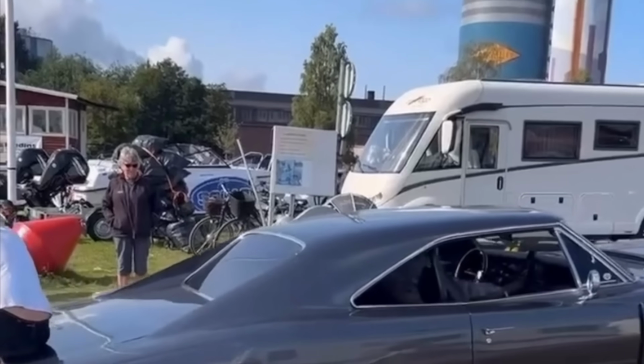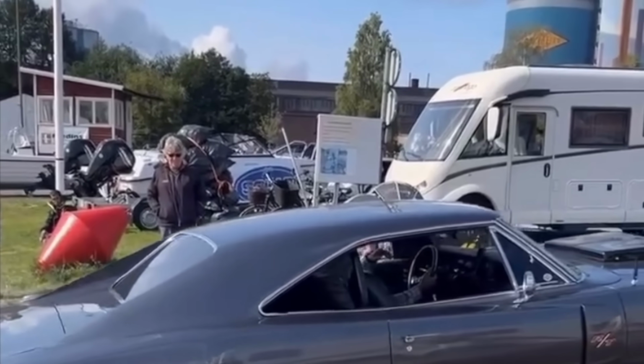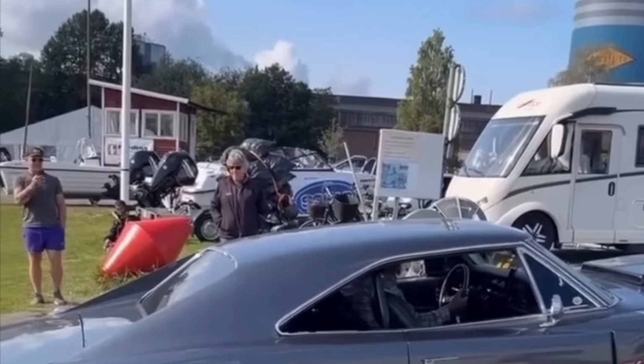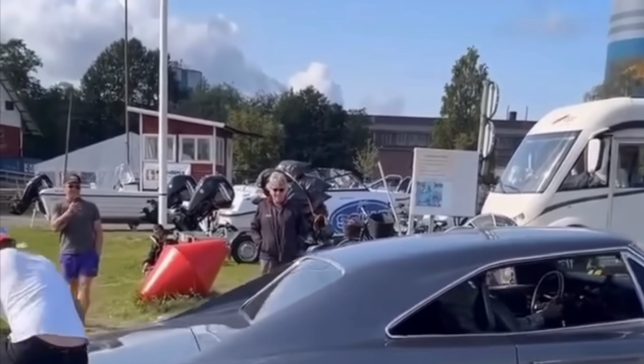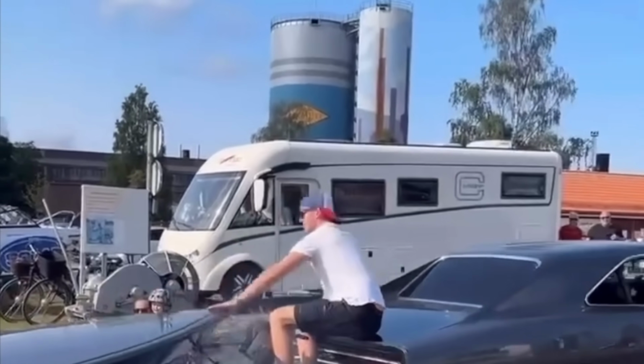Yes, drag slicks and the boat ramp are not a good combination. As I mentioned earlier, you gotta keep a close eye because you never know what you're gonna see at the boat ramp, but of course, some people will make a little more of an announcement that things are going on, like this guy here where they're just spinning tires and making noise.